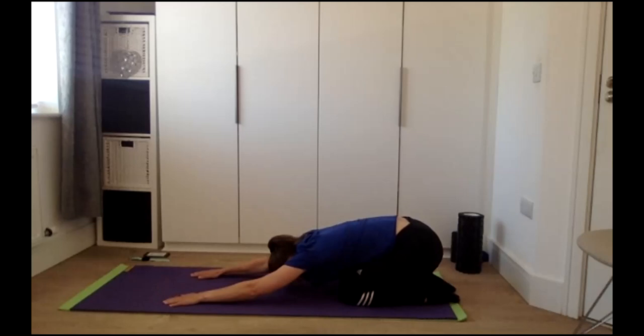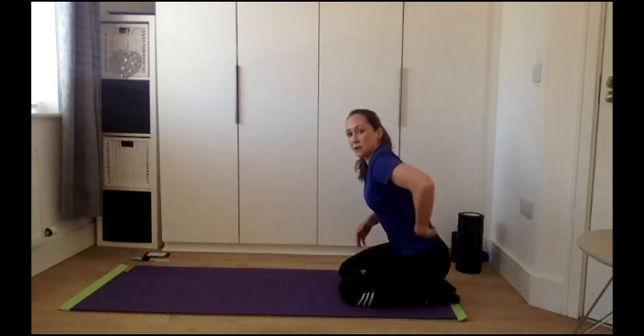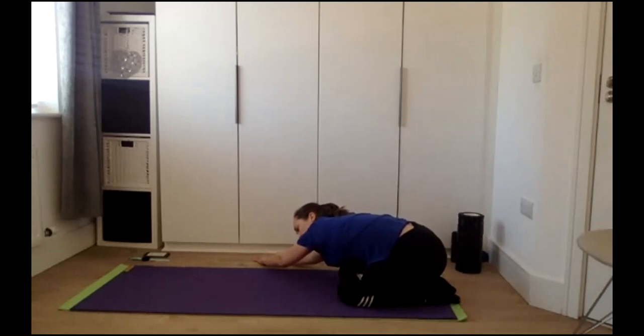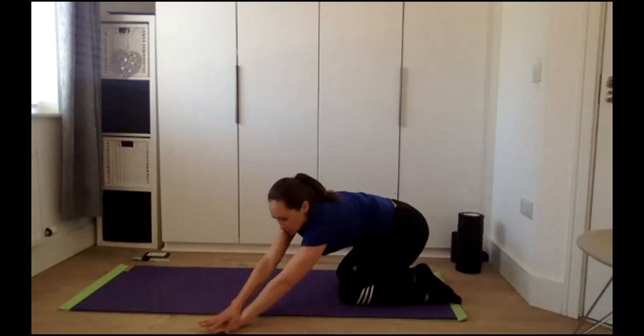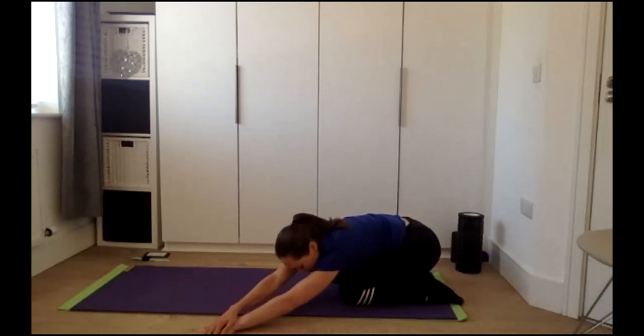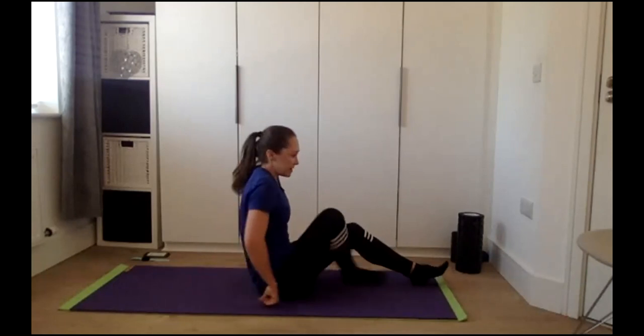Here, if we want to bias the left side of the lower back, we're going to bring your arms over to the right, and again stretch right back onto your heels. And then we can do the same on the opposite side. So to stretch the right side of your lower back, hands to the left, and then sit right back into the center. You feel it up through that just a little bit. Lovely.